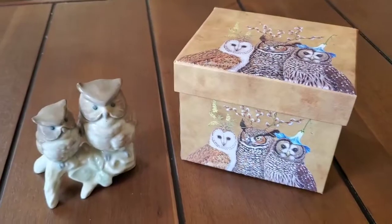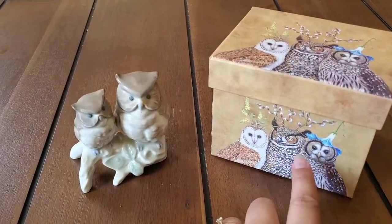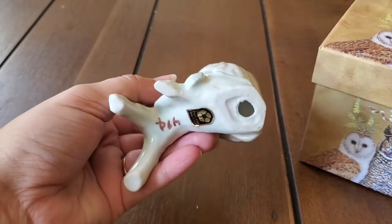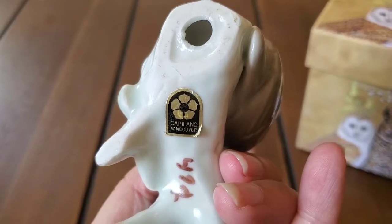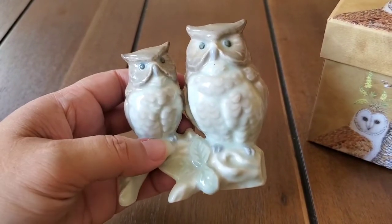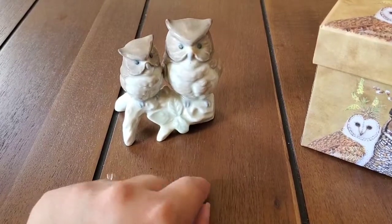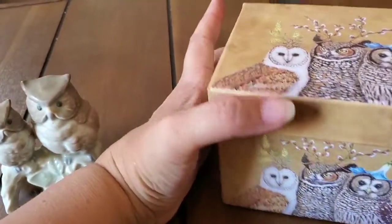Next up, I found these two owl things, and owls always remind me of the fall and this time of year. They actually don't go together, but I think that I'm going to store it in there. This one is really cute. It's two owls on a branch here, and it says Capilano, Vancouver. I'm not familiar with that brand, but these don't seem like they're modern. I think they're a little bit older. Let me know down below if you have any information on these guys, because they're super cute. I'm very tempted to save these and give them to my daughter and son-in-law. Their wedding theme had owls in it. They had an outdoor wedding.